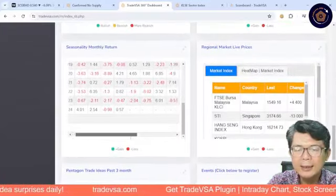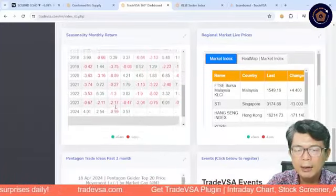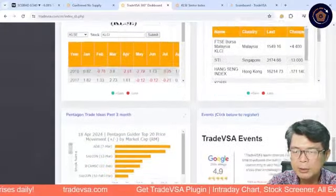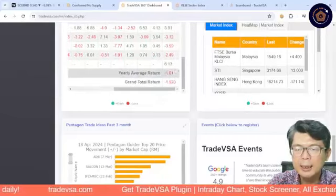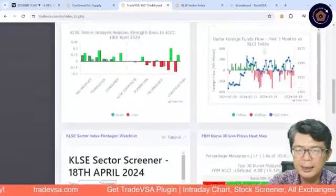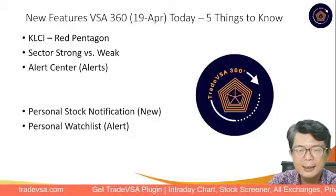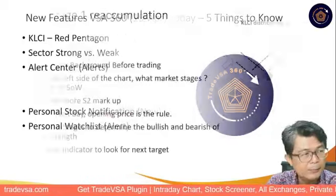On our KLCI front, we can see the month of April has been positive so far. We only had -1% for the month of March. So it's been a pretty good year so far for the KLCI. Range bound, year to date is a 6% return so far for the KLCI. All right. We will also check the sector in here. Personal notification, I think I didn't set any notice in here.